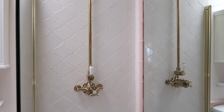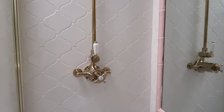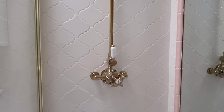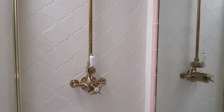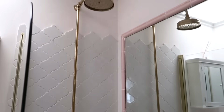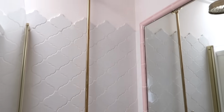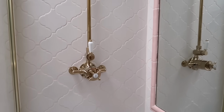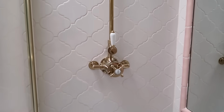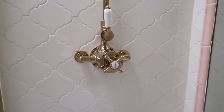If anyone has ever done one of these renovations themselves, they'll know that brass bathroom ware is incredibly expensive if you go for something like Burlington. I didn't want to spend that much money in here because this was only my side project, little bathroom. I wasn't taking it that seriously. So I got this one. This was one of the most affordable ones I could find that still came from a reputable company, and not somewhere overseas that I might not be able to return. And it's really good quality.